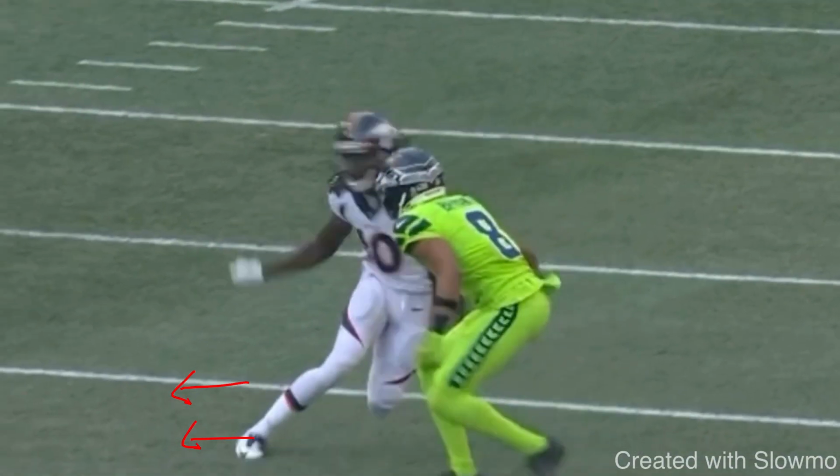When you take this cut and that toe opens up, what ends up happening is your hips open up. But when your hips are facing this way, your toes facing this way, you cannot drive off of that foot to get you outside with some explosion and with some fast twitch. When you guys make a cut, like let's say you're running a post route, for example, or maybe an out route, very similar to this type of cut.